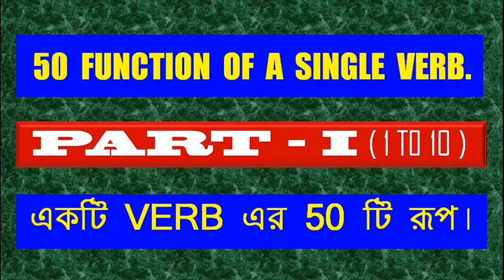Today our lesson: 50 functions of only one verb, 50 functions of a single verb.